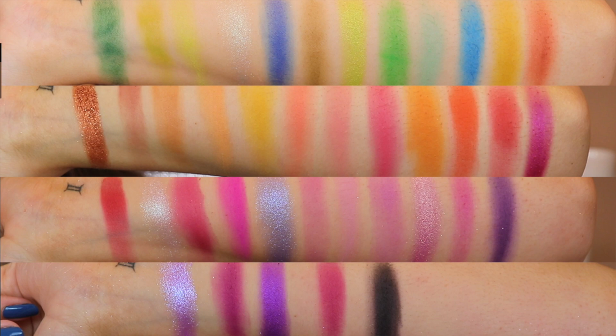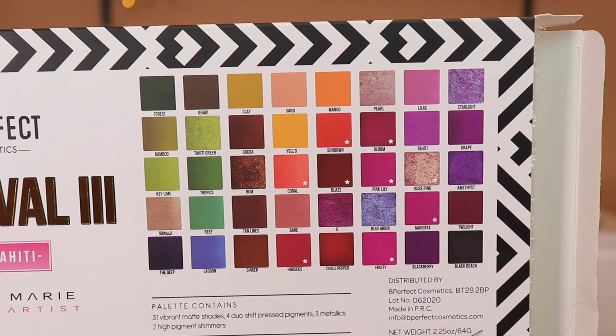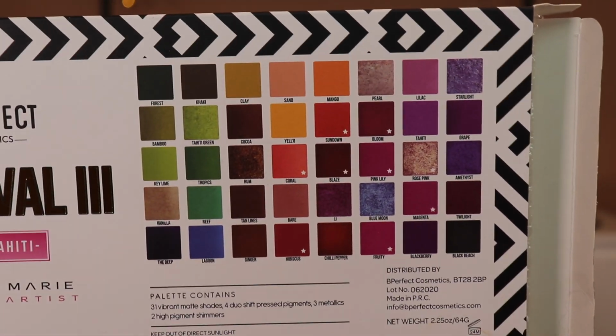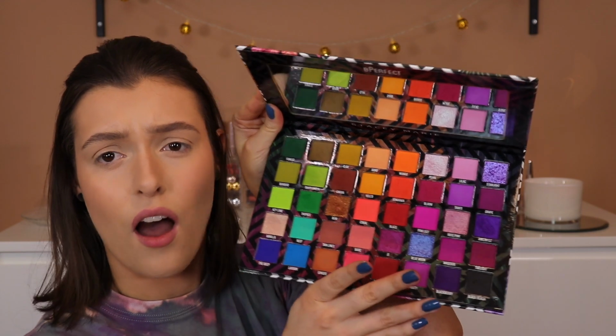I do want to just also point out that whilst I've got it in front of me, can you see that? So all of the starred shades, I believe, are pressed pigments. So of course they're going to be a little bit more pigmented, a little bit more va-va-voom-y. So I was expecting them to be good anyway. This definitely weighs more heavy on the purples and pinks. You can definitely see that. I'd say half of the palette.